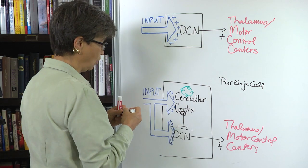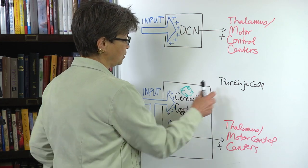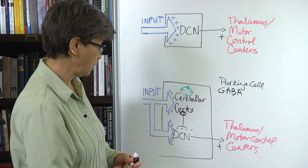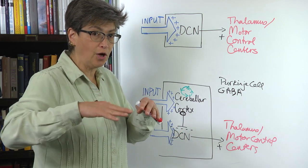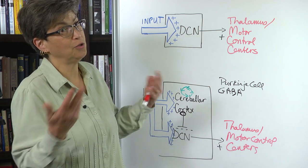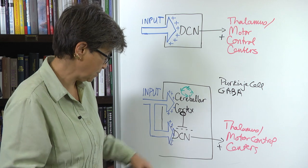So the Purkinje cell is the only output from the cerebellar cortex, and where does it go? It only goes to the deep cerebellar nuclei. So this Purkinje cell contains GABA. It is inhibitory, and so it inhibits these cells in the deep cerebellar nuclei. These cells are constitutively firing along so that when there's an inhibition, they lower their firing rate. If they didn't have resting discharge, then if they were inhibited, you would never know about it. So if you're going to have an inhibitory input that is meaningful, there has to be a resting discharge, and indeed, these cells have a resting discharge.